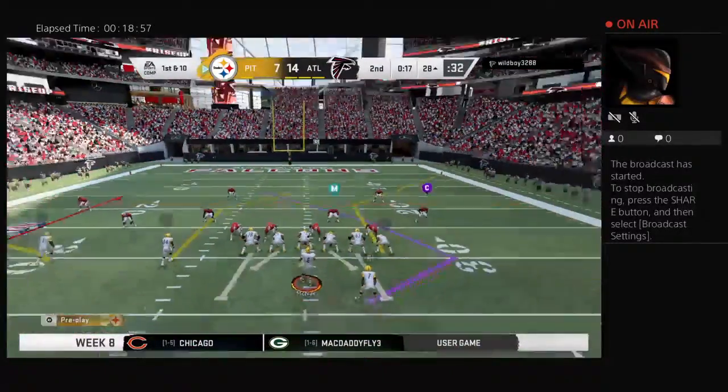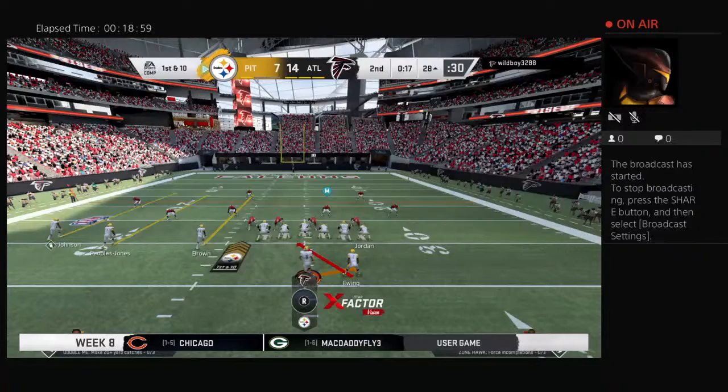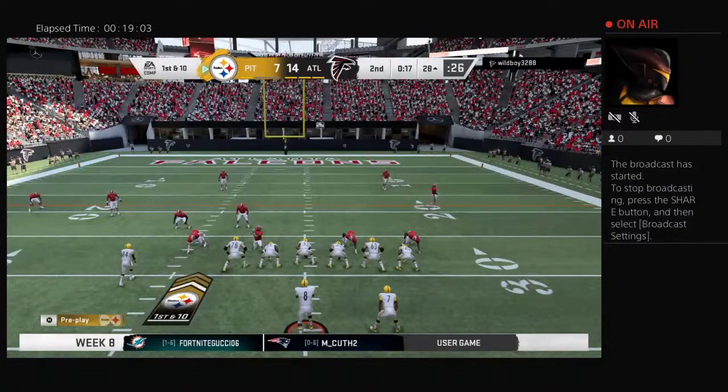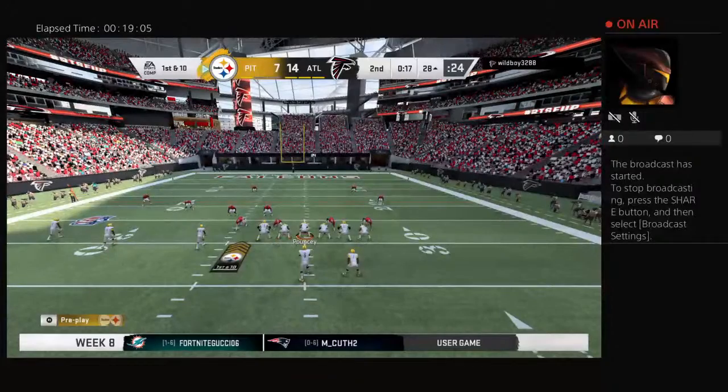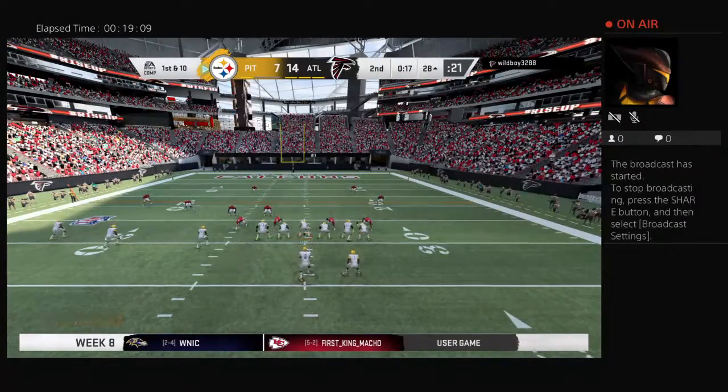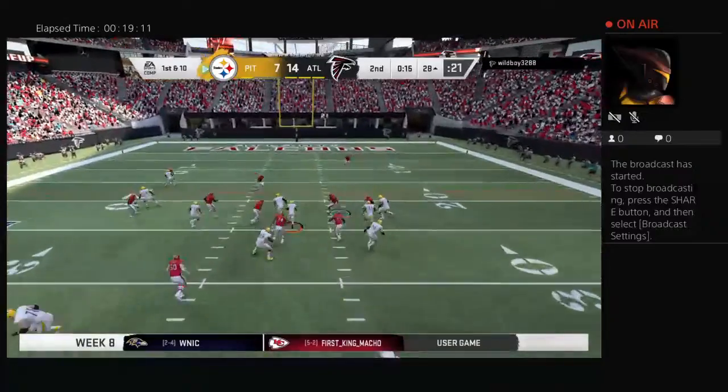Set. Right. 60 Pittsburgh. Go. Watch the twist. Check. Hard.